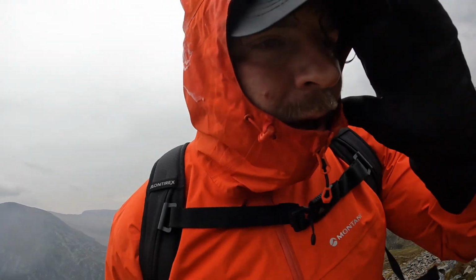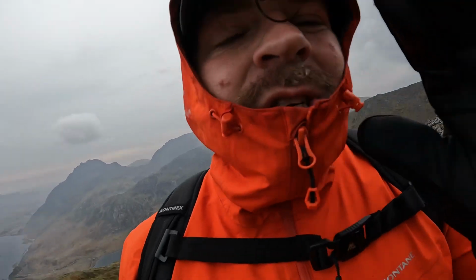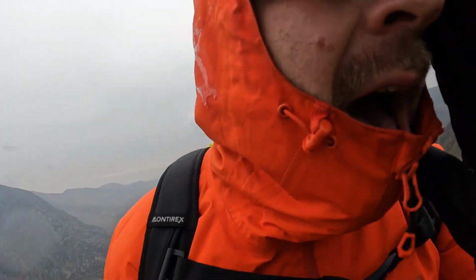The winds are picking up. This was projected wind with the rain. Part of the reason I've come up today is just to show you what it can be like and what to do and how to prepare.